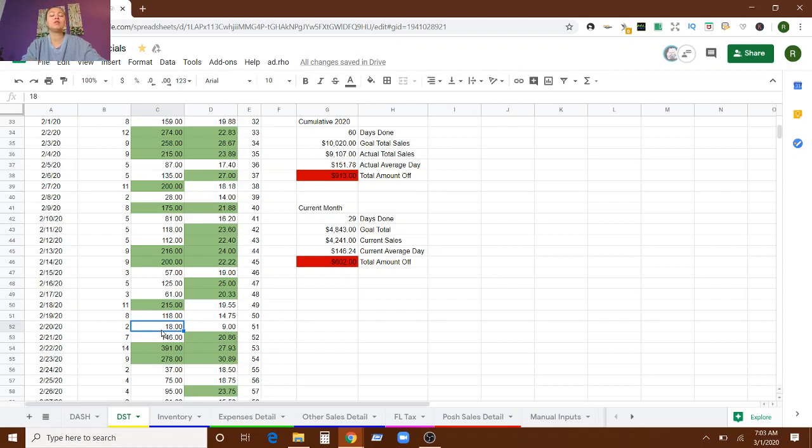No, Poshmark, they're all gross. It's just that with Poshmark, it doesn't include shipping, whereas with Mercari, it does include the shipping. I'm sorry. So 2 sales, a total of $18 gross. Like, what the heck? And only an average sale price of $9 that day. So that's going to bring down everything.